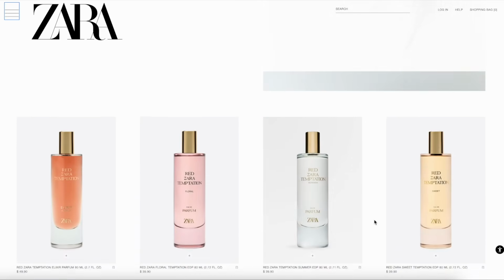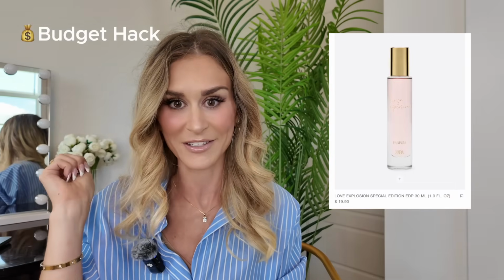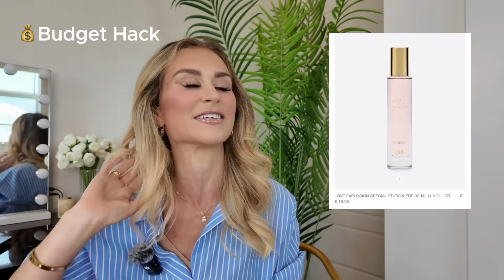Don't feel like you have to spend this kind of money because there are so many good, affordable dupe fragrances out there. Zara has absolutely amazing perfumes. Some of them are limited edition, so you do have to buy these up while they have them. Otherwise, they just get discontinued and it makes for a very sad day.